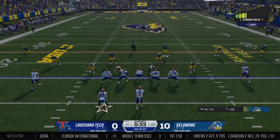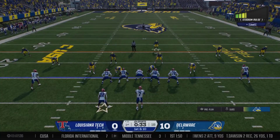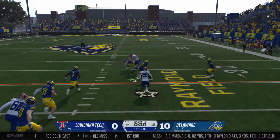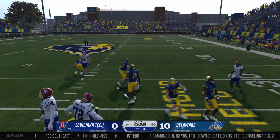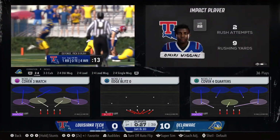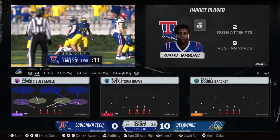Good news, I guess. A lot of room to work with as they start this drive from their own 15. Leaves it with the back. Got room to work. Picks up the first down. That's a nice pickup to give them some breathing room, and they've got it out to the 27.